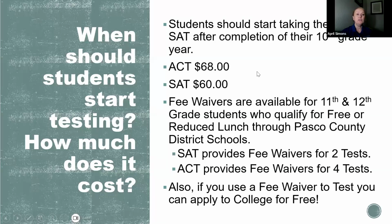All right, so when should students start taking the SAT and ACT, and how much does it cost? So usually students start taking the ACT and SAT after completion of their 10th grade year. Some students take it as early as the summer after 10th grade, but the majority of students wait until the fall of 11th grade to start taking their first ACT and SAT.